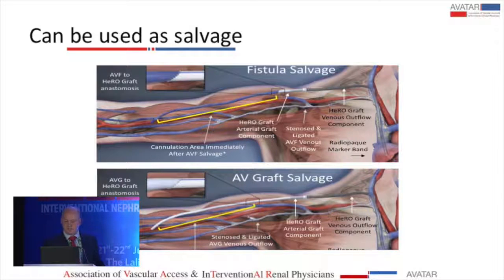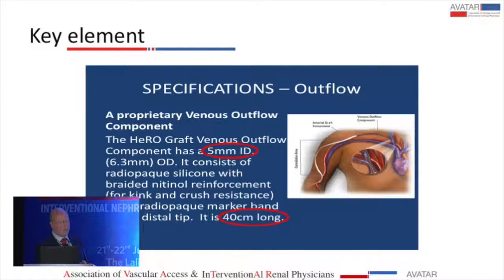It can be used for salvage, and in fact, I think this is probably the real indication for it. If you've got a pre-existing fistula and you've got recurrent stenosis and you can't overcome it, I think it's probably not unreasonable to run it into one of these devices. And the same for AV graft salvage, pre-existing graft, anastomosed onto the outflow component. Now, the key element, the thing that's new about this device, is the outflow component.